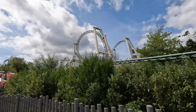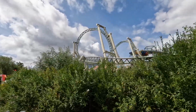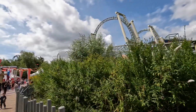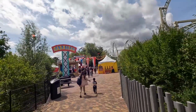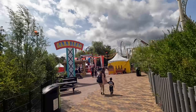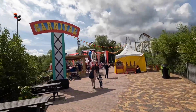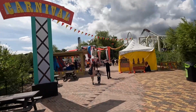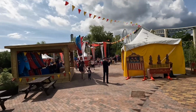And here we go then, about to check out the circus area of Carnival. Yeah, there's Colossus looking great there as well. And yeah, here we go, just walking down the pathway now. And yeah, look at this. Hey, it looks great. Now, of course, the circus area of Carnival is kind of like the happy area, while you have the junkyard area, which is kind of more of a dark, sinister twist type of version of the circus.